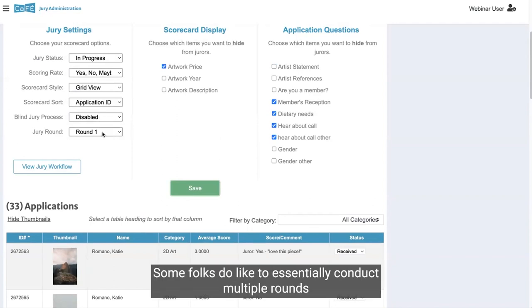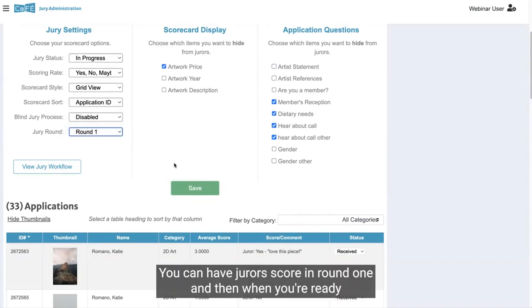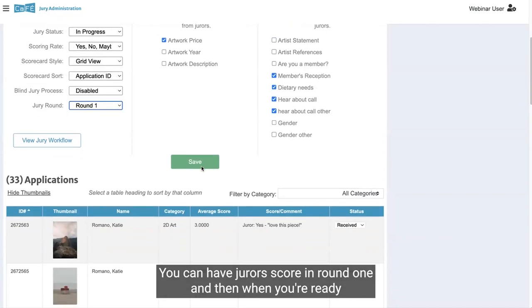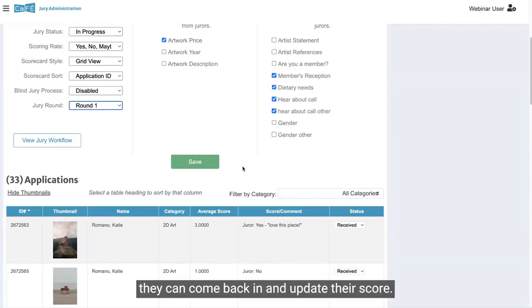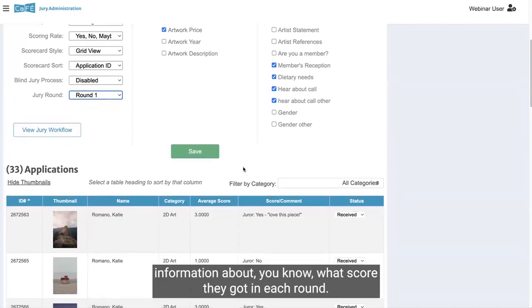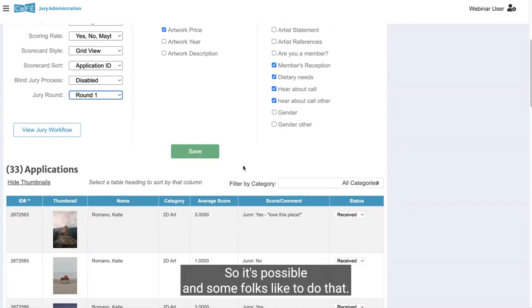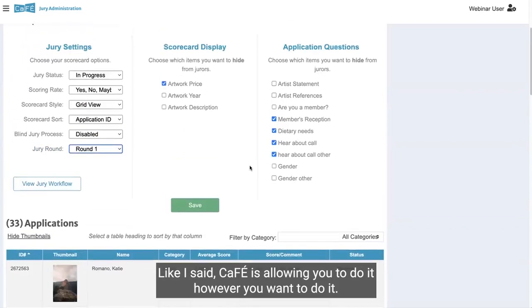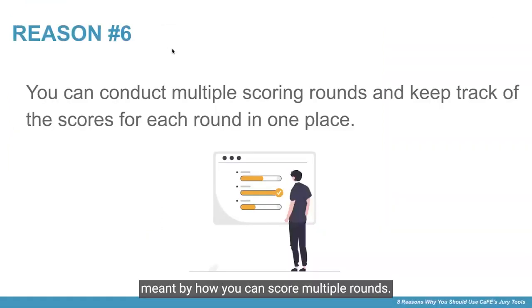Some folks do like to conduct multiple rounds in the same technical round one. That's fine. You can have jurors score in round one, and then when you've eliminated some folks and you're ready for them to revisit the applications, they can come back in and update their score. But in that case, you won't be able to see the historical information about what score they got in each round. And the jurors would have to keep track of which scores they've updated versus which scores were still from round one. So it's possible, and some folks like to do that. That's fine. Like I said, CaFÉ is allowing you to do it however you want to do it. But I do recommend doing it in separate rounds so that you can have that information. And that's what I meant by how you can score multiple rounds.